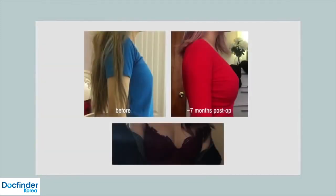I'm also really glad that I decided to go with Motiva implants rather than silicone or saline because my breasts feel and look really natural now. They basically feel like real, actual, natural breasts. And I also don't have to worry about the implants rupturing and the liquid spilling out or anything because the gel in Motiva implants is completely safe.